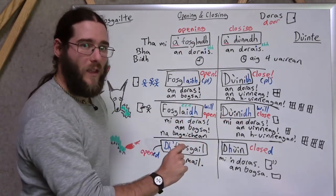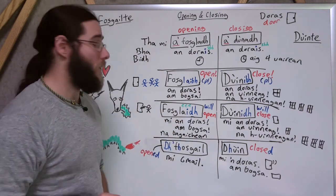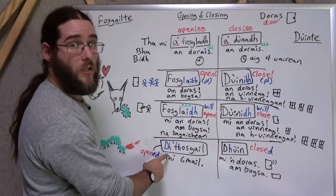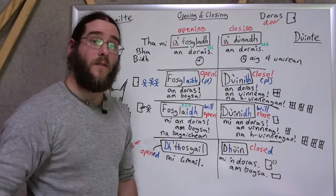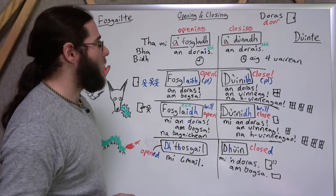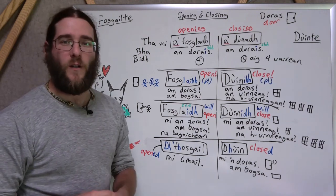The IDH ending on the end of our verb here shows us that it's only the future tense. It can only be the future tense. And then here, as just mentioned, the DH at the very beginning, or maybe just the H as the second letter. These two are signs of the past tense.